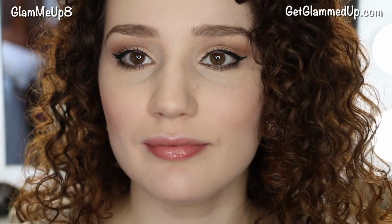Then we have the shade called Naked, which is a nude pink cream with a pearly pink shift, just meaning that it looks like more of a pearl color when the light hits it. Really like this one too. It's very natural, but definitely a lot shinier than some of the other nude ones in the collection.